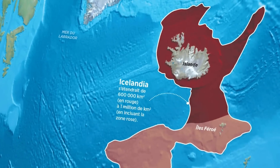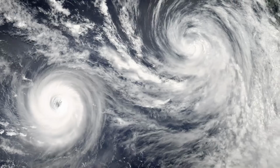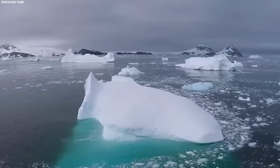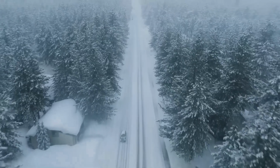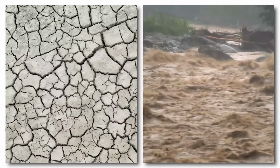Moreover, the existence of Icelandia could have far-reaching effects on global weather patterns. Scientists express particular concern about its potential impact on the North Atlantic Oscillation, a crucial determinant of weather conditions in Europe and North America. Such changes could disrupt established climatic patterns, leading to unforeseen weather anomalies.